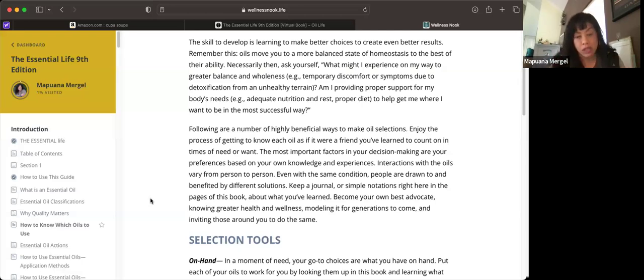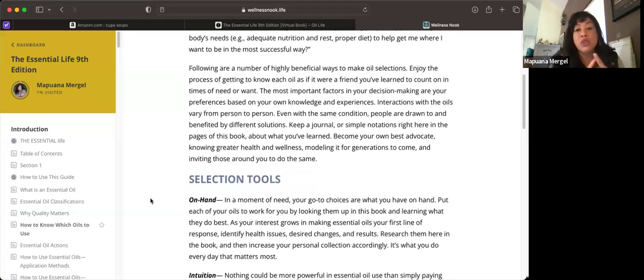So necessarily ask yourself, what might I experience on my way to greater balance and wholeness? Will I get temporary relief from discomfort? Will my symptoms due to detoxification from an unhealthy terrain kick in? Am I providing proper support for my body's needs, i.e., adequate nutrition and rest, proper diet, to help me get where I want to be in the most successful way?